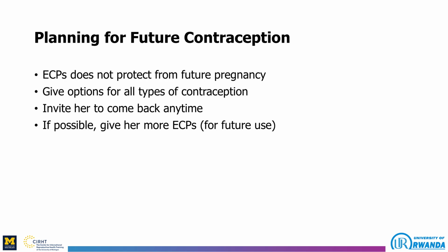So for planning for future contraception, emergency contraceptive pills do not protect from future pregnancy. The woman should be given the option to choose other types of contraception which are more effective, and you should also invite her to come back anytime in the case of any side effect, and also give her the option of more emergency contraceptive pills for future use if she doesn't desire pregnancy.